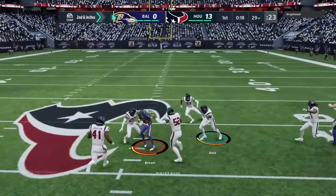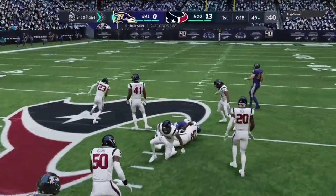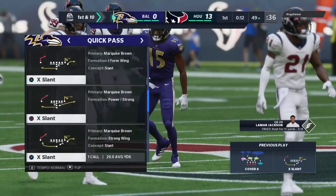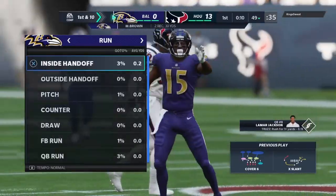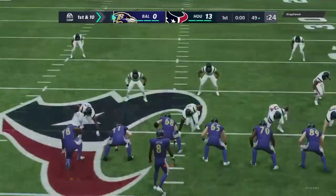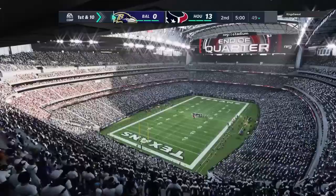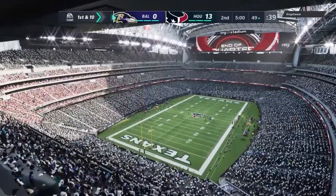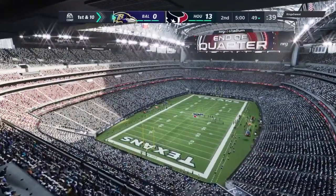A throw over the middle, taken in. And they nearly get this all the way to midfield. Mark him down at the 49. That one, a gain of 20 and a first down. 20. First down, Ravens. 13-0 is the score after 1 on EA Sports. 13. Ravens, nothing.